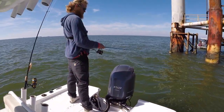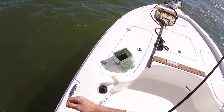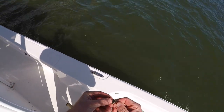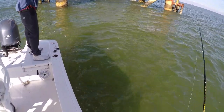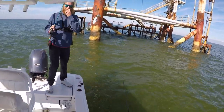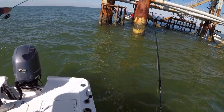What are you doing wrong? Oh, sitting here talking out my butt. Missed that fish. Hooked up? Hooked up, baby! I don't know. That's a snapper. Oh my gosh! You really just caught a croaker. Guess this is how my day's going. Yeah. I feel like they're about 20 foot down, probably.